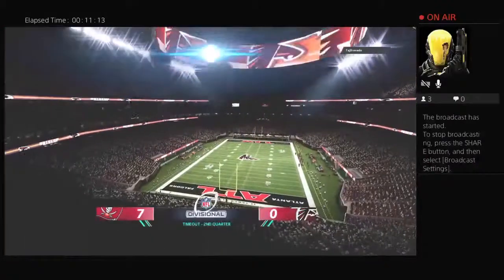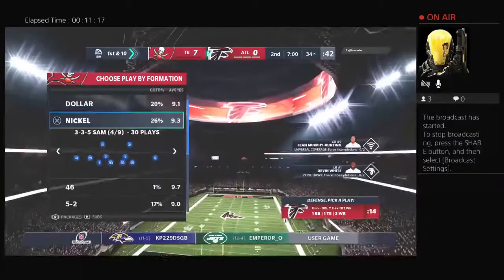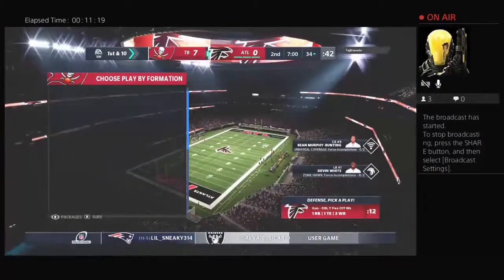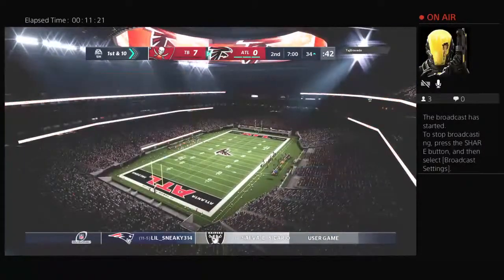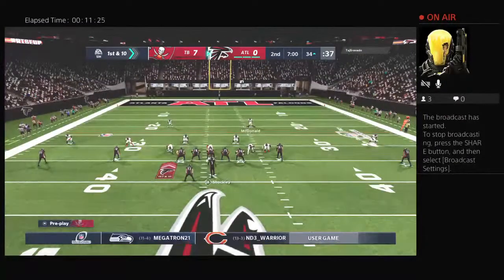The Bucs forced to use their third and final timeout, and with that, they're now out of timeouts. And still plenty of time remaining here in this second quarter. From the 34 now, here's 1st and 10.